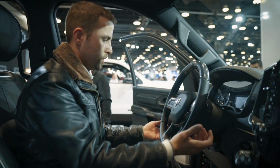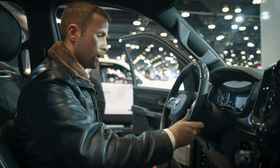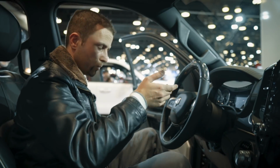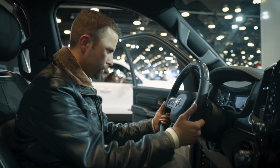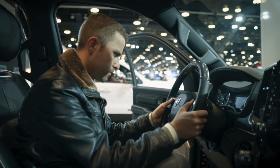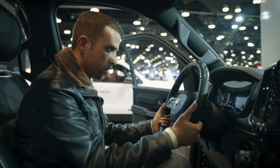So, the wheel, pretty much the same feel, everything the same. The Ram logo changed, obviously more square. I actually do like the buttons and stuff on the wheel from Gen 4 more. Now I'm just looking at Gen 5. Maybe I'm just used to Gen 4. It's actually not too bad. The dash is very familiar.